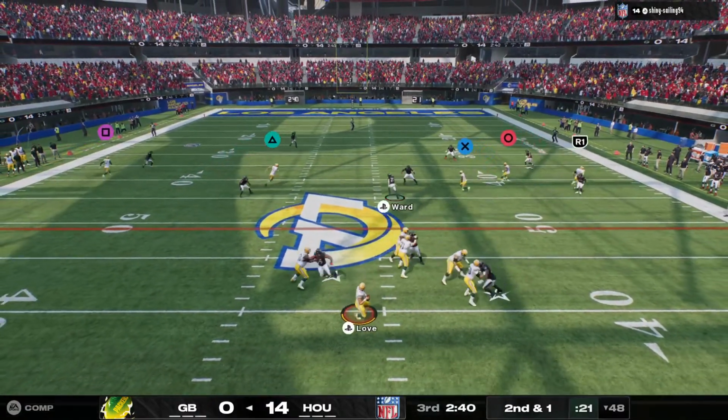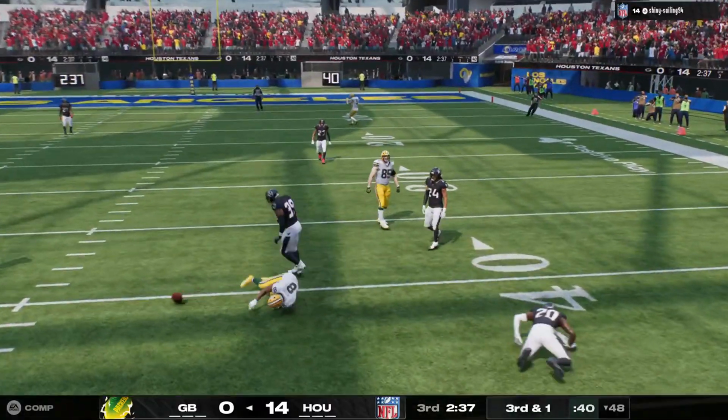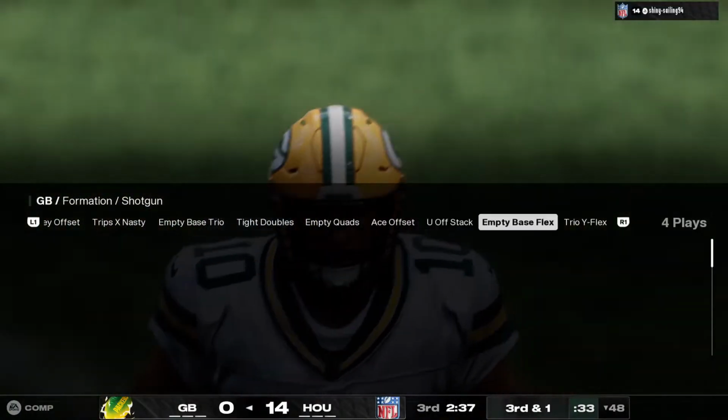Throwing on 2nd down, Love. And that's going to be incomplete. Coverage was good that time. The contact jarring the ball loose and forcing 3rd down.